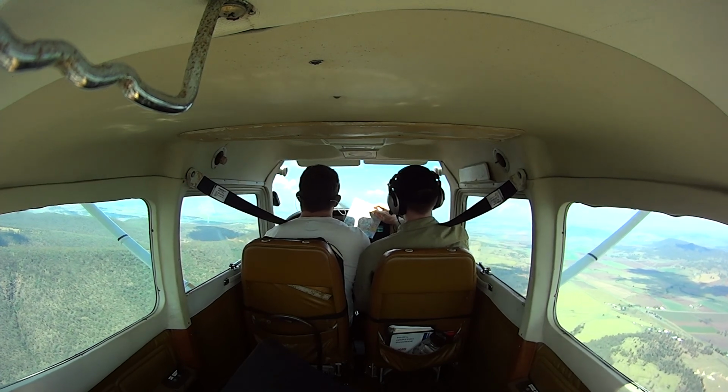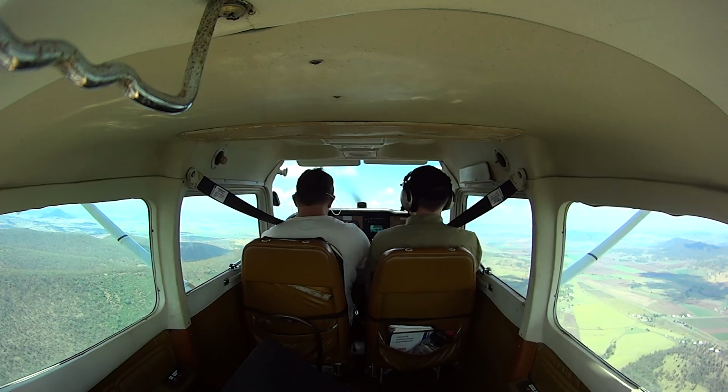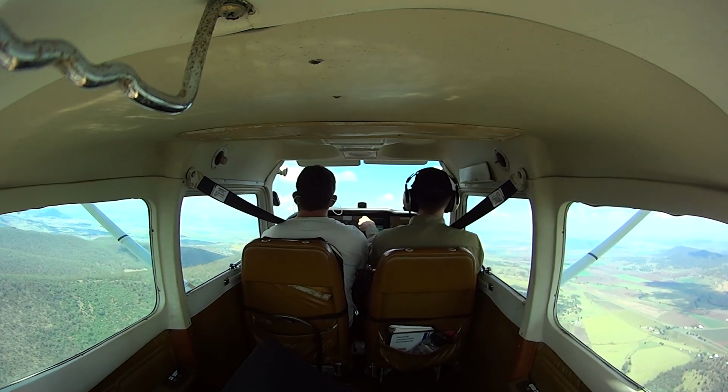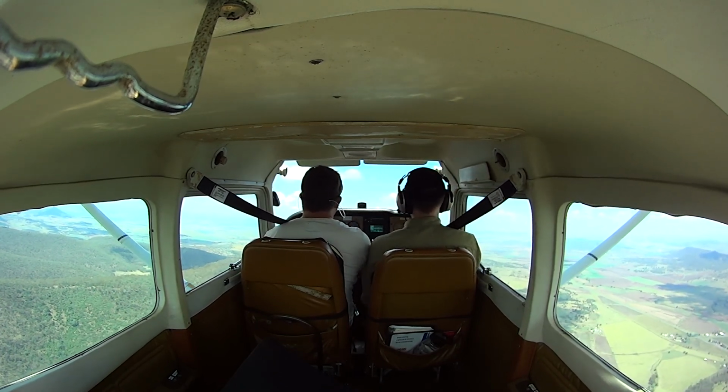5 Alpha 1 Bravo active 8,500. Right, Amberley is active. Taxiway Foxtrot 2 not available. Wind variable 5 knots. That's all you need to know. Amberley is active. Okay. Test. It's pointing in the same direction.